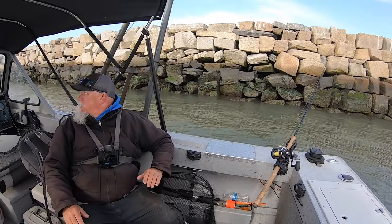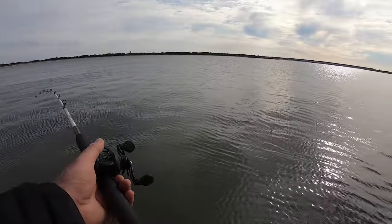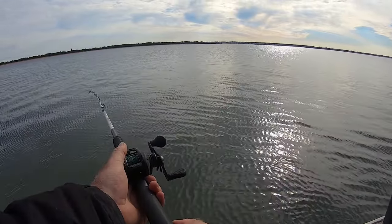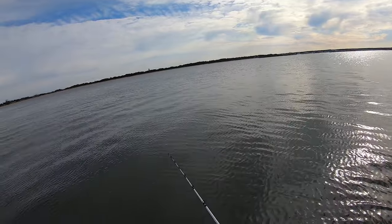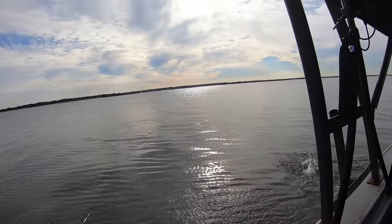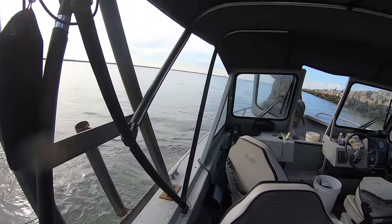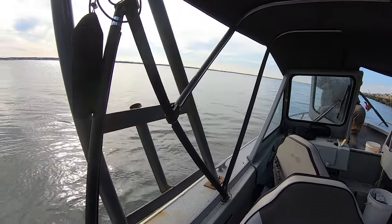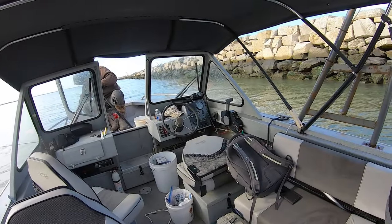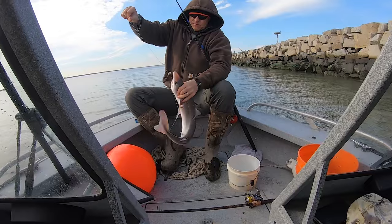What's that? Oh Lord. This one's starting to get bit. This is my bigger one. Get them all, huh? Still feels like a shark, but I keep hoping for a black drum. No, that's a bigger one. Yeah. Wow. You got pliers up there, bud? Flopping around. Almost big enough to eat. There you go. Yeah, that's a bigger one.